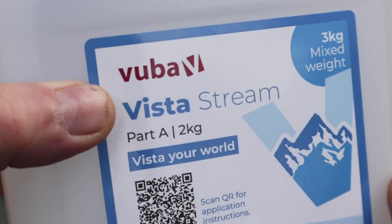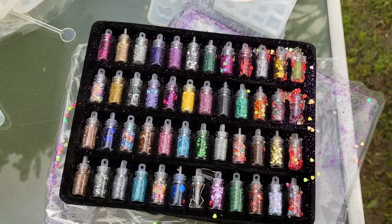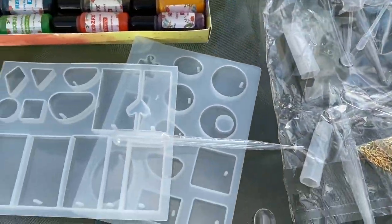Anyway, let's see what this can do. So this is a little pack I've got. I've got all various shapes and molds to experiment in the future.